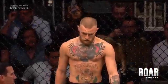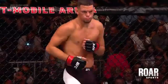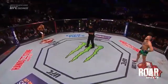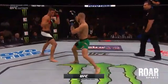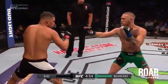McGregor. Diaz. Fight scheduled for five-minute rounds. Big John McCarthy, our referee. Here we go! McGregor, the southpaw in the green trunks. Diaz, the southpaw in the black trunks.